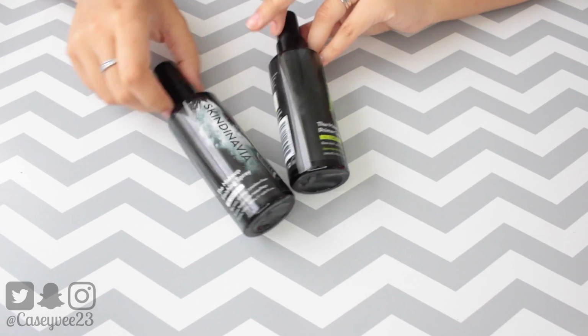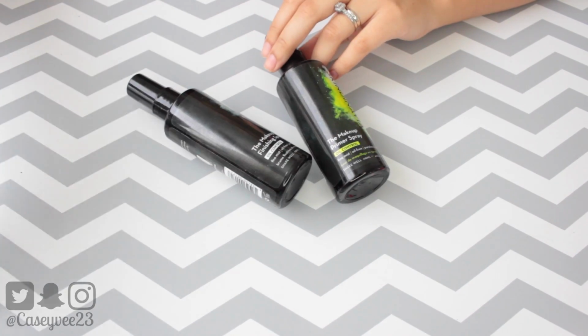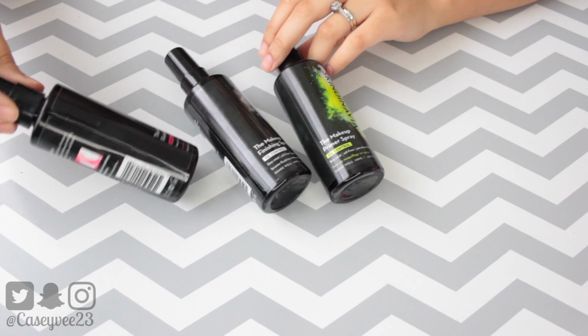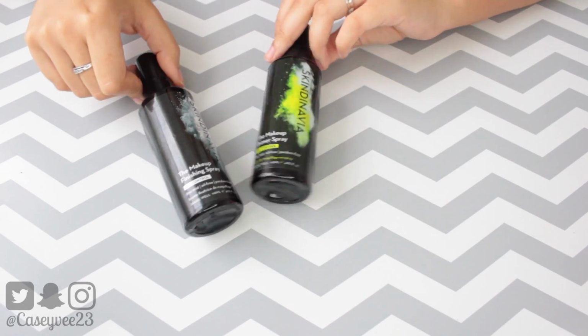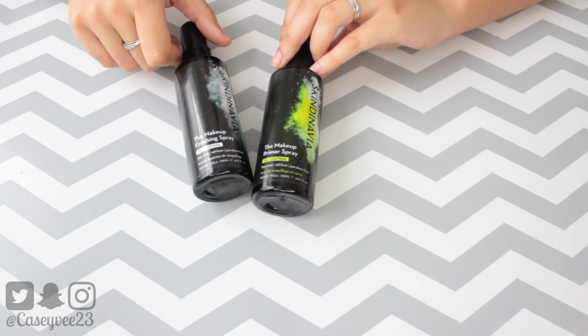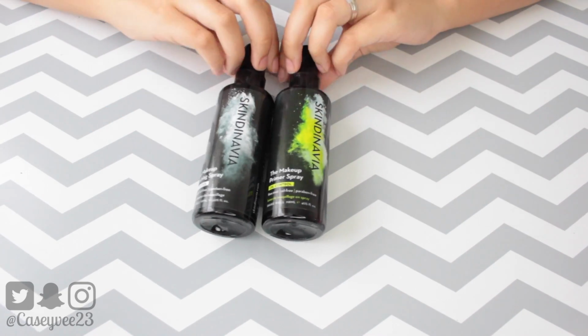But then I have these 2. These are the Scandinavia, I don't even know if I mentioned, this is all by Scandinavia, by the way. This is the Bridal Setting Spray. This one is the Oil Control Finishing Spray, and I have the Oil Control Priming Spray. I just got this year. It was sent to me, so these are still good, and I will be keeping these.